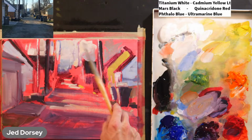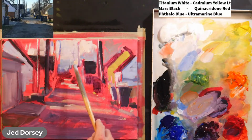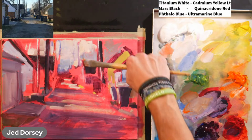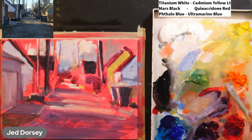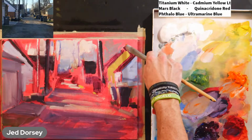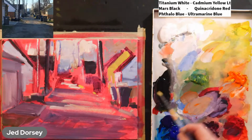These are some trees that are back there. I realized I was getting a little bit too careful, and I wanted to come back in with some bolder brush marks. Not that it's wrong to be careful. I don't think that it's wrong to be careful. You have to choose what you're trying to do in each painting.